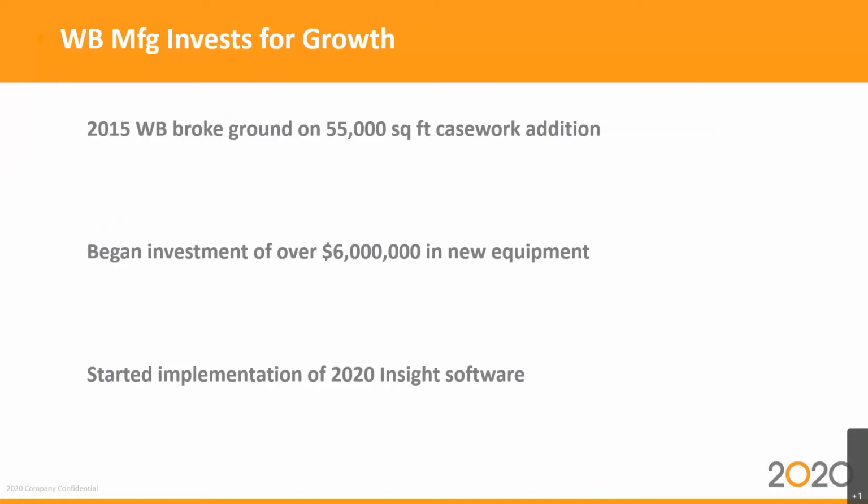After the new equipment, we had to change focus a little bit with our 2020 Insight software. We concentrated a lot more on shop floor integration and implementation so that the software worked more together with the equipment that we got, because there were a lot of data needs, and 2020 Insight was able to provide all those needs.